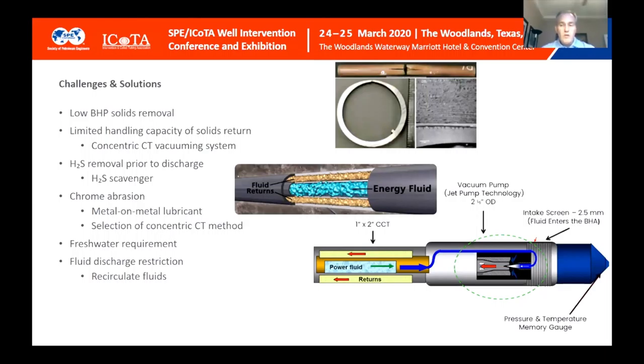Traditional forward circulating two-phase cleanouts in low bottom hole pressures with wiper trips, well, they could have cleaned the well, but can result in all of the solids returning over a very short time frame. For this particular operation, unacceptable.